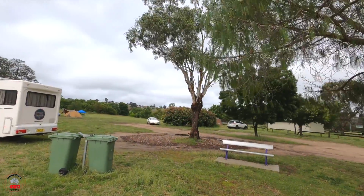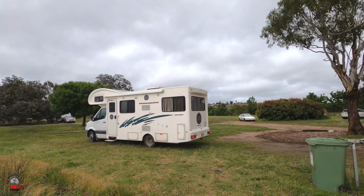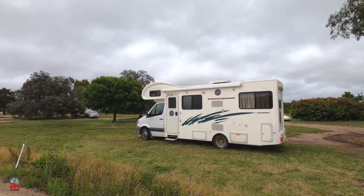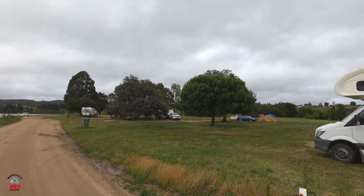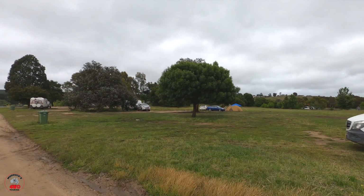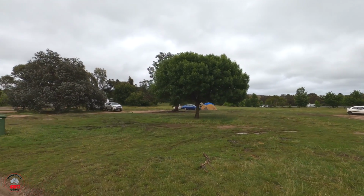This is around the other side of the baseball field. But as you can see, the camping's all started here, and it's all to the right hand side of the road, and the lake's on the left. Nice, pretty flat, as you saw earlier.